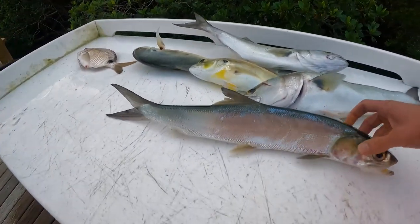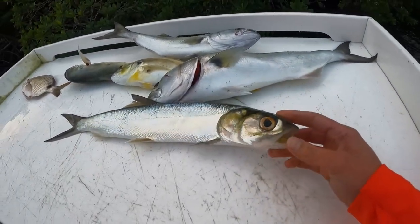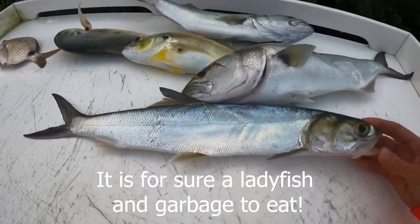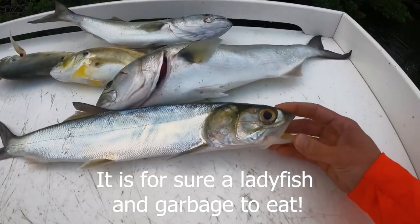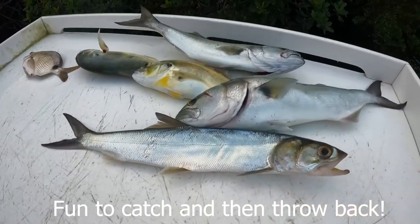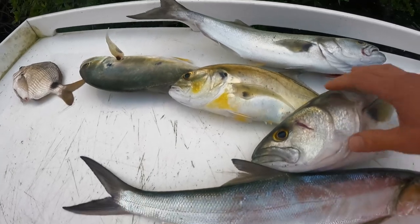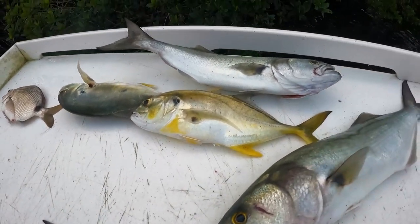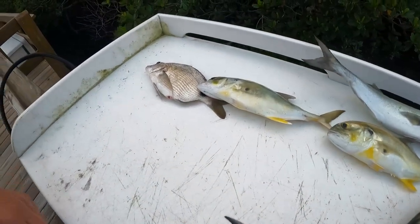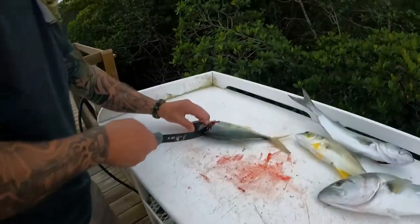All right, so this one right here, we're not 100% sure on what it is. We're thinking it's a ladyfish. But if anybody knows what this is, we caught it in Hobe Sound, let us know. Otherwise, we got a bluefish, we got a pompano, right? Pompano. Another pompano, and then a pinfish spot tail.